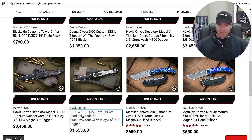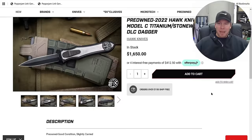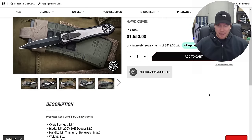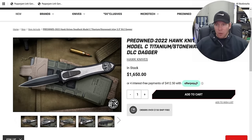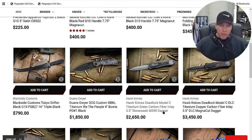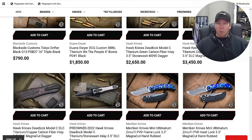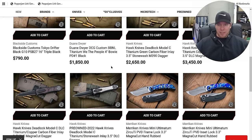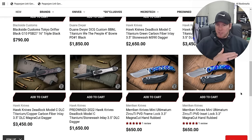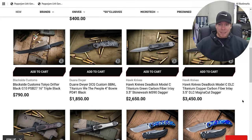There is one here for $1,600, which is right around the price that I would say is a fair base price for these. You just don't see them at this price point. I think it's cool that Eknives lists pre-owned stuff. I think that's great. If you want a brand new one, especially with the crazy inlays and stuff, yeah, you're going to pay for them. A lot of these are priced the same way that my brand new John Wick 4 edition Deadlock was priced. They are just crazy. But there's always people hunting these things. So if you didn't know, hopefully by tomorrow morning when you're watching this, these will still be here.